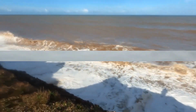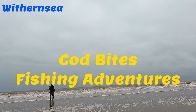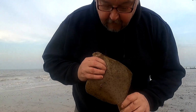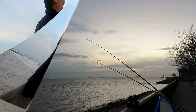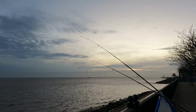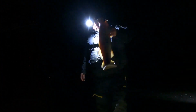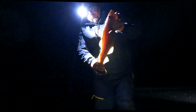What you call them, we'll see. It's a lovely fish, look. Beautiful turbot. Beautiful. First time I've ever caught one, so I'm well swallowed. Absolute beauty, that, guys. Look at the size of that. 5 or 6 pounder, that. Absolutely huge.